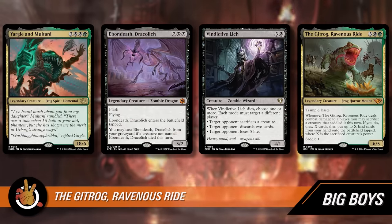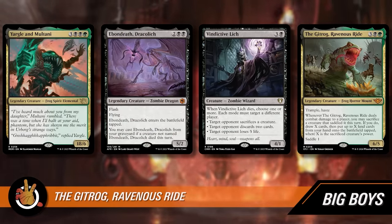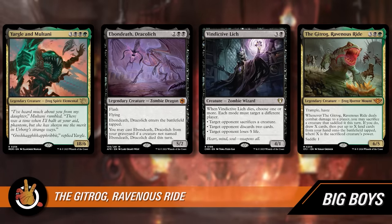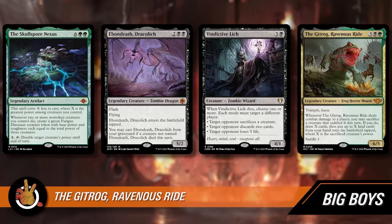Ebon Death Draco Lich is a 5/2 that you can cast from your graveyard. So if you run out of cards somehow, you can cast it from your graveyard and fling it again. Yep. And this deck definitely wants a Skull Spore Nexus.